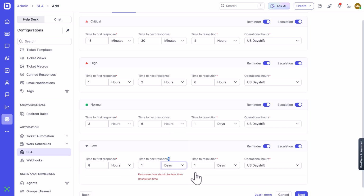Remember, resolution time must always be greater than response time. These targets reflect customer expectation for high priority issues.